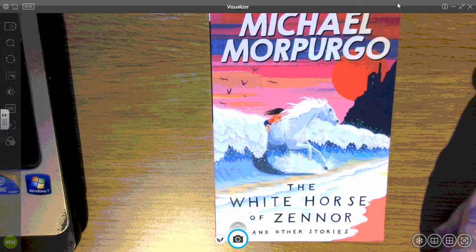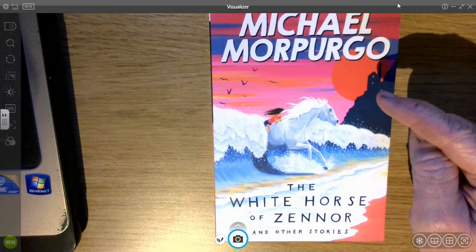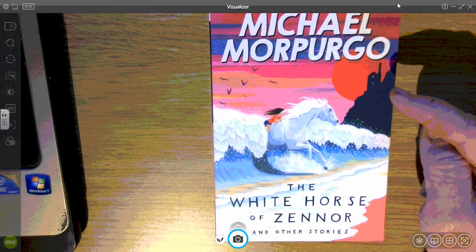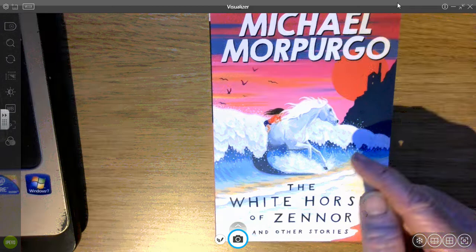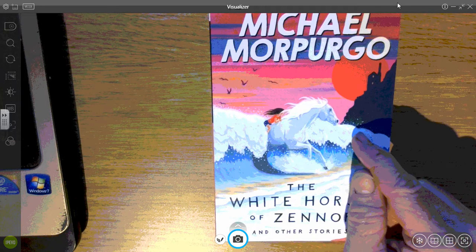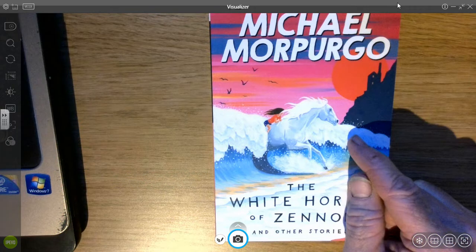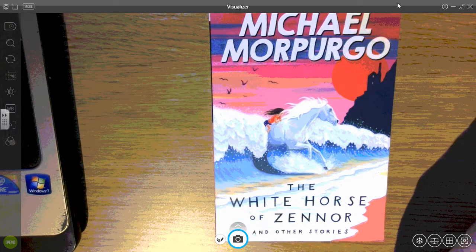What else can you see on the illustration here? You can maybe see that there's a Cornish mine, a tin mine up there on the cliff's edge. And we have a white horse here. And did you know that another name for the white part of waves are white horses? So, the White Horse of Zennor. That's the front cover. Let's have a look at the back.